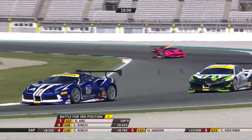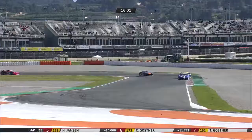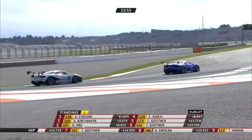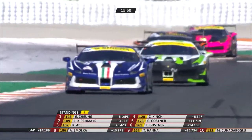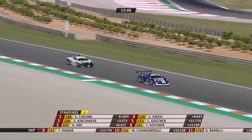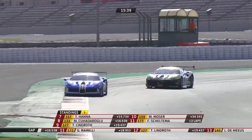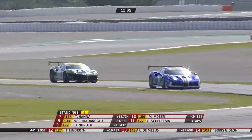Here is now Ken Abe, who's being chased down by Christian Kinch. We're aware of the fact Ken Abe has just received a 5-second time penalty. That should immediately elevate Christian Kinch, but Christian Kinch himself has got a time penalty as well. Now, it's how that will affect the other cars behind as to whether they'll be able to take advantage of that. But Christian Kinch, for now, can sniff a podium opportunity. And the one driver that's stopping him being back on the podium again, because he podiumed twice in Bahrain, is Ken Abe, who is just ahead of Christian Kinch.